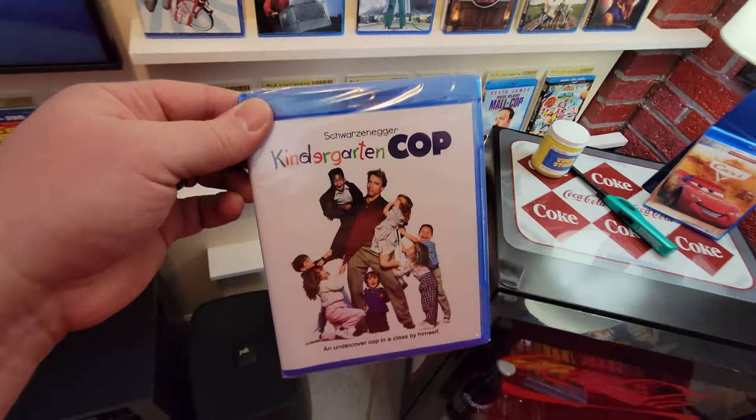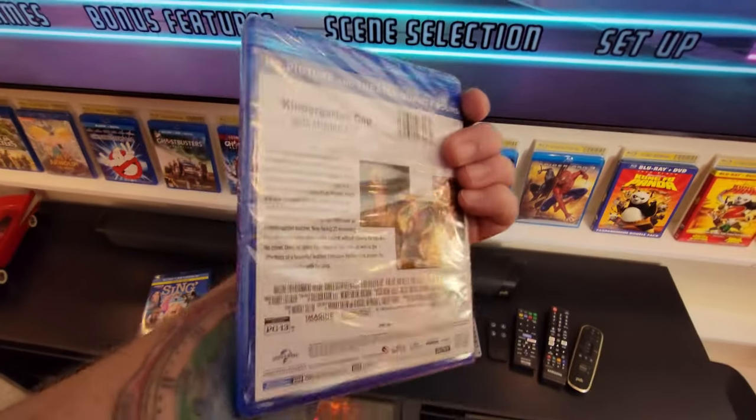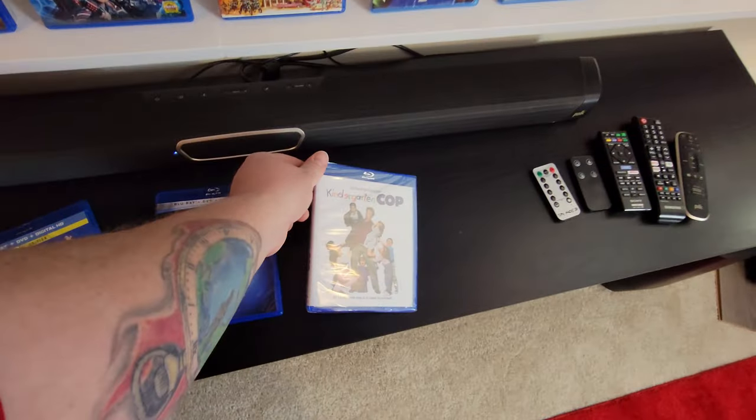I haven't seen Kindergarten Cop for a while. That is an awesome movie, and that is an Arnold Schwarzenegger movie that kids can actually get away with watching. It is rated PG-13. There are some themes in there that parents are gonna wanna be present with their kids at the time. But yeah, that's a movie that kids can get away with watching.